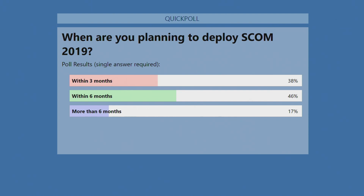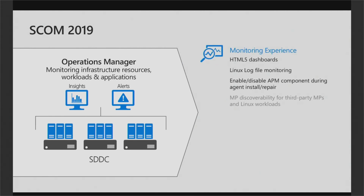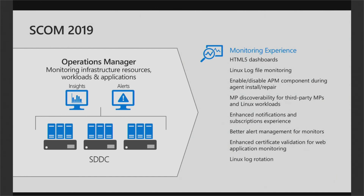Yeah, so I'll just quickly run through a small recap, calling out the different enhancements which were discussed in each of the areas. Hybrid, you will be able to leverage the integration with Service Map, the Azure Management Pack enhancements. Coming to the monitoring experience, we have HTML5 dashboards, extensible Linux log file monitoring, capability to enable or disable APM component, updates and recommendations for third-party management packs and Linux workloads, enhanced notification experience, enhanced alert management experience for monitors, enhanced certificate validation for web application monitoring, Linux log file rotation.